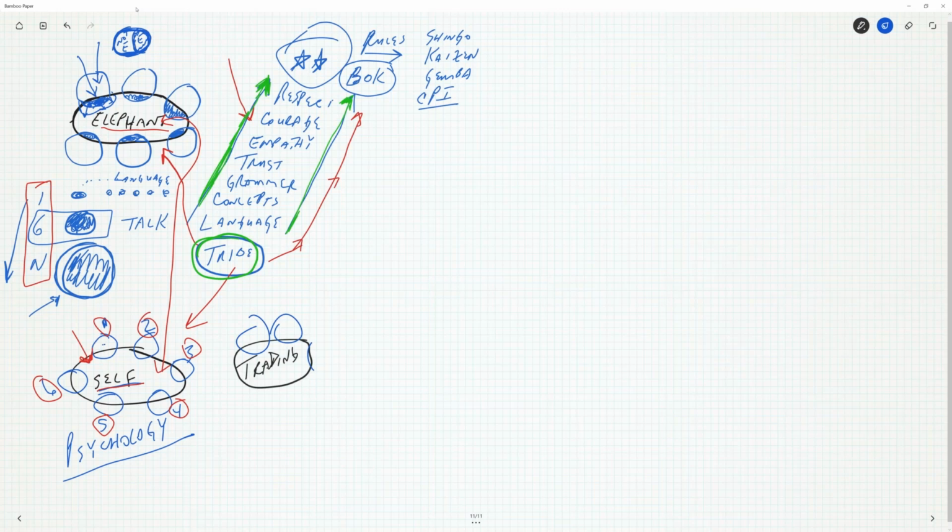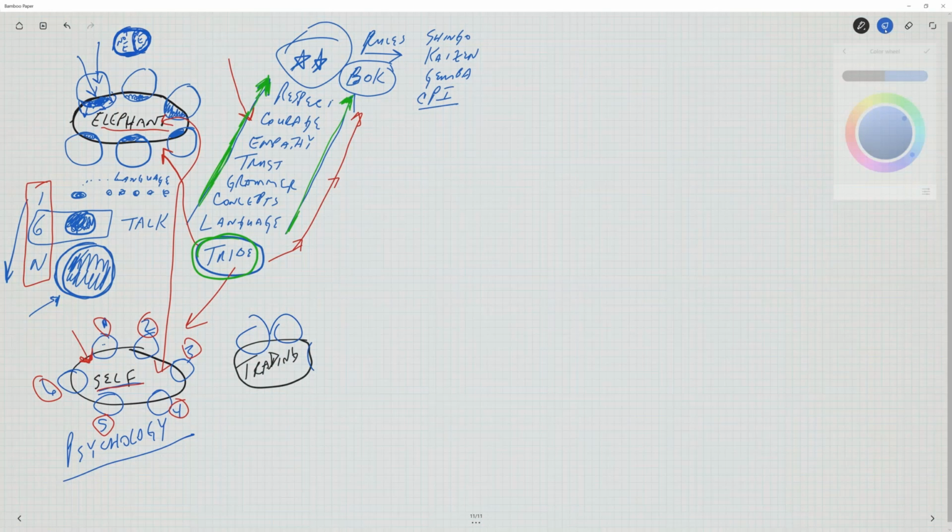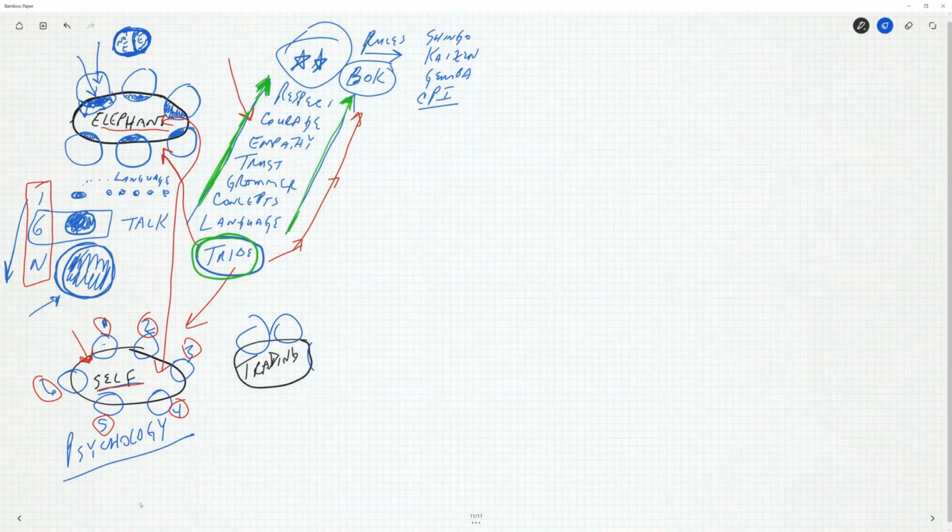Something just happened when I clicked that button inadvertently. It's zeroing out the pen. God damn it. Jiminy crickets. Well, that makes me angry. I'll get that pen back. Shoot.